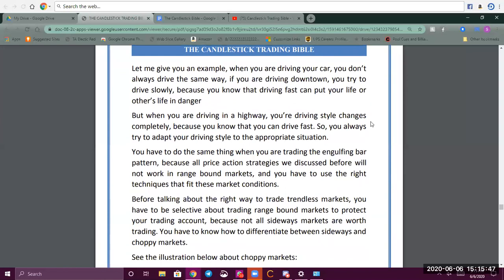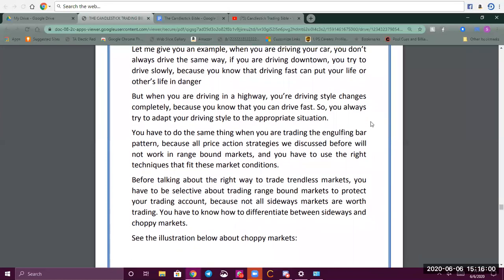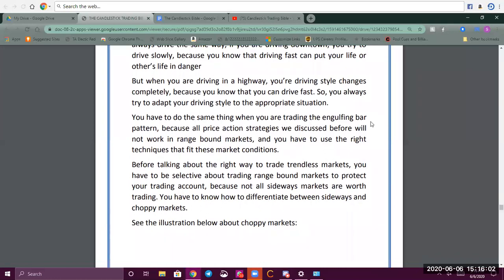When you're driving your car, you don't always drive the same way. If you're driving downtown, you try to drive slowly, because you know that driving fast can put your life and other lives in danger. But when you're driving on a highway, your driving style changes completely because you know that you can drive fast. So you always try to adapt your driving style to the appropriate situation.